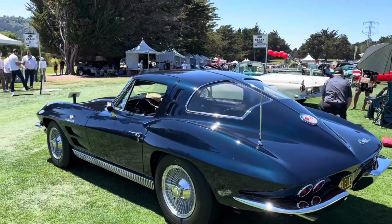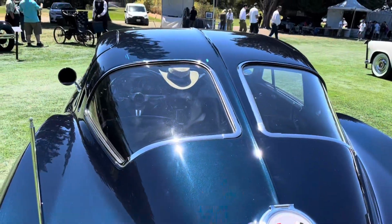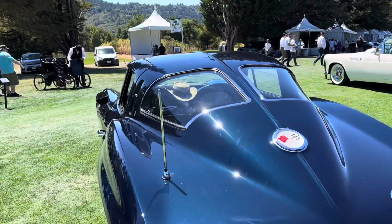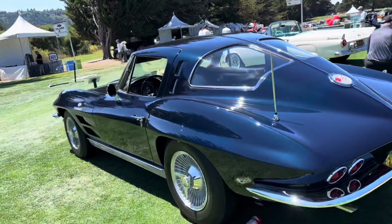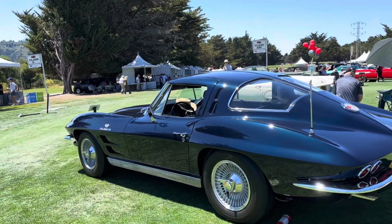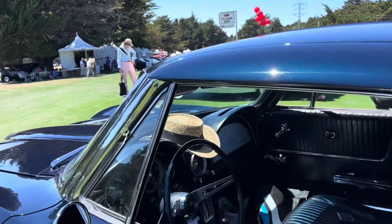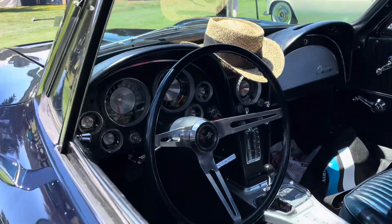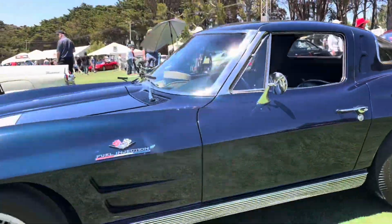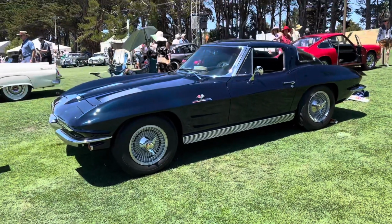Probably should give you a little bit more on the split window. So this is the only year. They call it a split window here. I love this design. Some people think that it's hard to see out the back window. But like Mario Andretti said, if you're looking out your back mirror, then you're going too slow. Beautiful design on this. They do have a 63 Z06, I believe, where it starts. But really only rich guys like Roger Penske were running these.